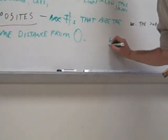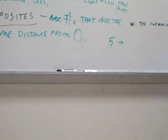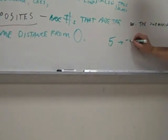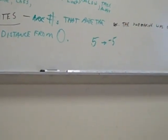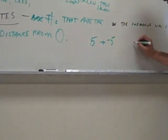What is the opposite of 5? -5. Well, how many spaces away from 0 is 5? 5. There is another spot on this number line that is 5 spaces from 0. And you said it. It's right here, isn't it? They're the same distance from 0. So, the opposite of 5 is -5. Boy, that's a hard concept, isn't it? Man, that's hard.